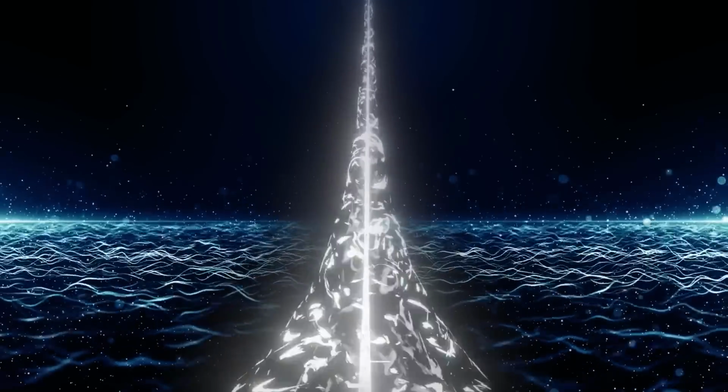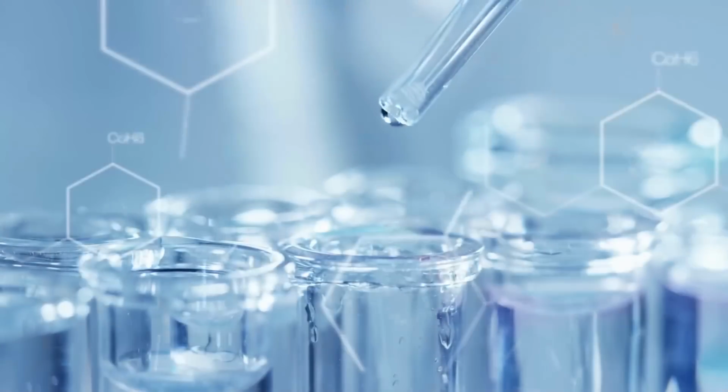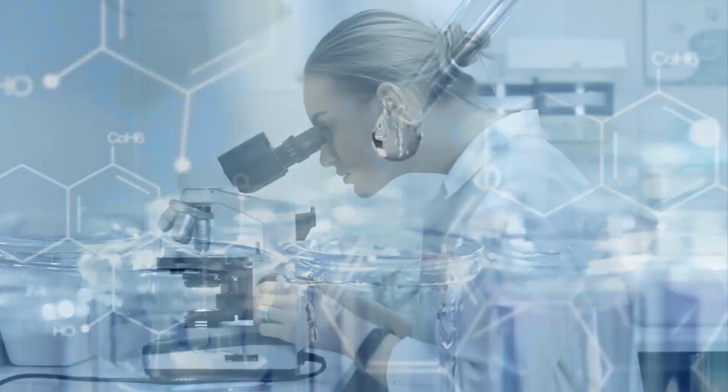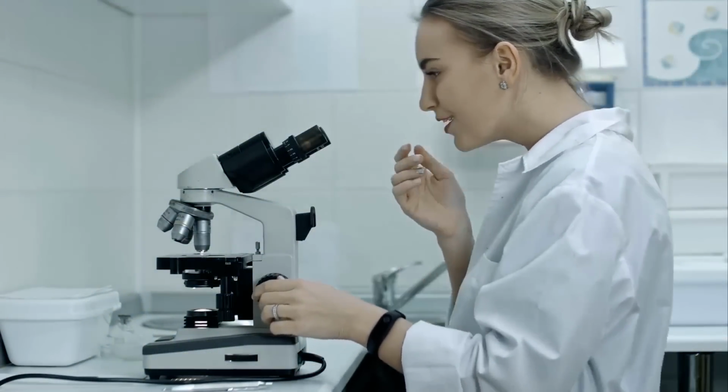You go back to the lab even more confused. The robot has collected more samples for you to study. Your eye is glued to your microscope, trying to figure out what's going on, but nothing.